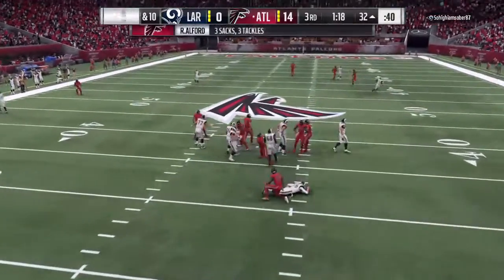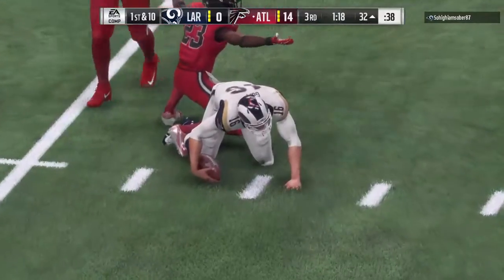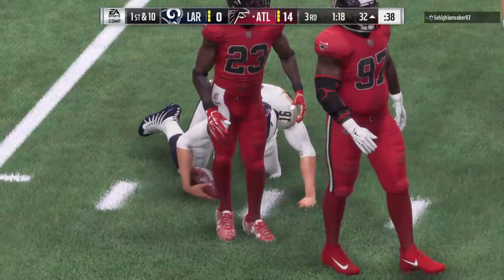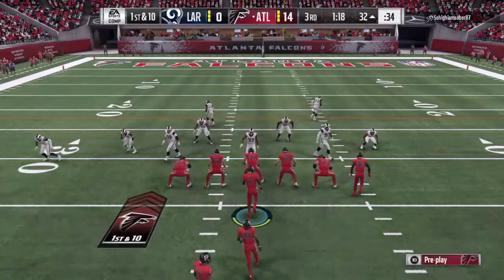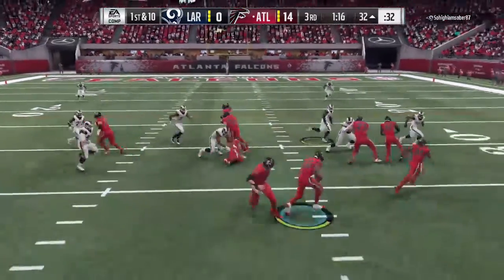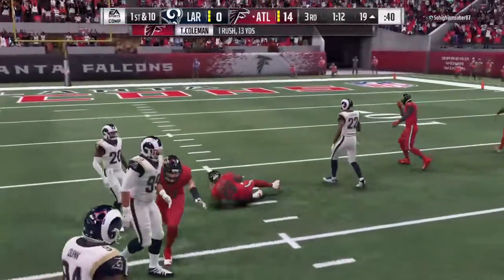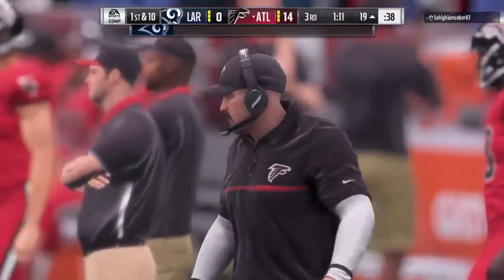Gone. Pressure brought in, and the Falcons get there for the sack. A surprising move to go for it, and predictably, at least somewhat predictably, it doesn't pay off. And the Falcons will take control of the football in great field position. The former Indiana Hoosier here, Tevin Coleman. They give him 13 yards there on the play and a fresh set of downs.